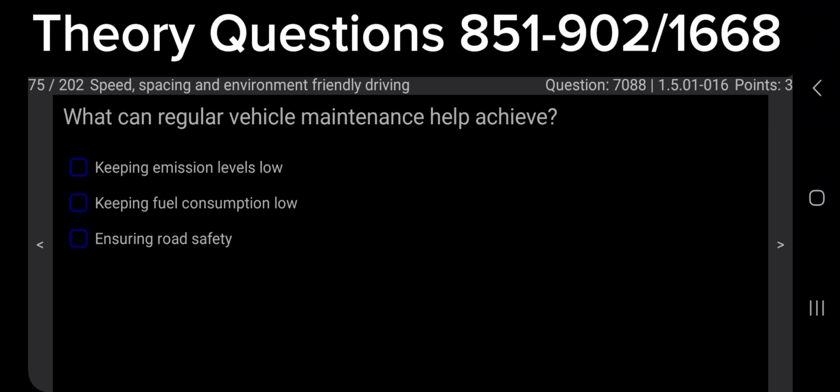What can regular vehicle maintenance help achieve? Keeping emission levels low. Keeping fuel consumption low. Ensuring road safety.